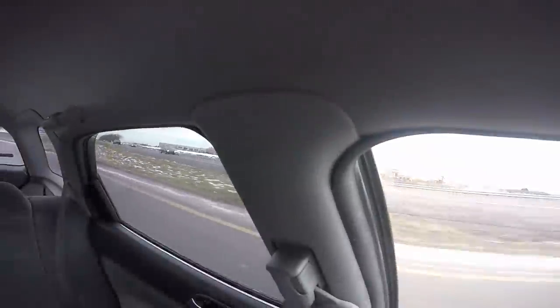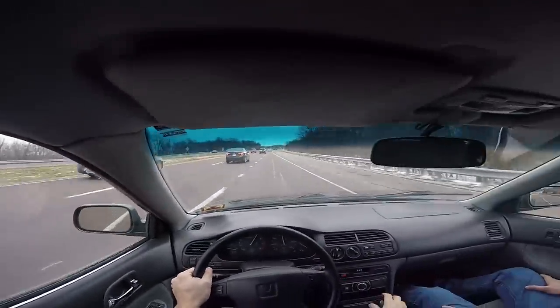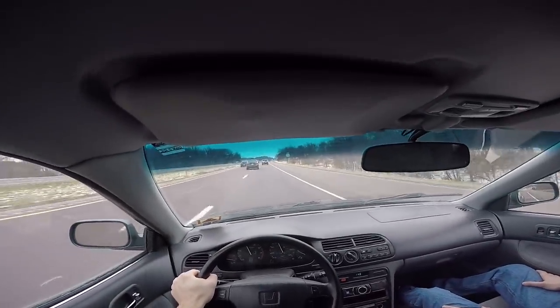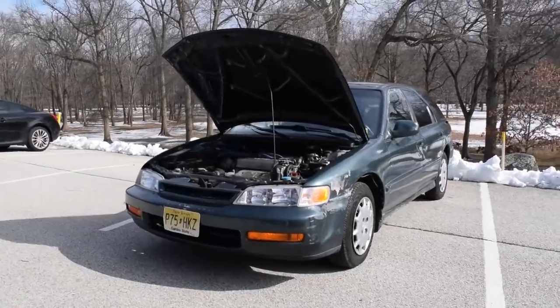Look at that! Oh, this is fun. It's a big car, but it's fun. Well, big-ish. It's a great size. It's a good size. Correct size. I don't care that it's not a VTEC motor. You can whip it. This is a car that you drive 10 tenths all the time. You can right up to the top.